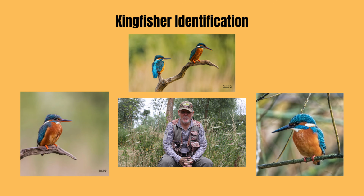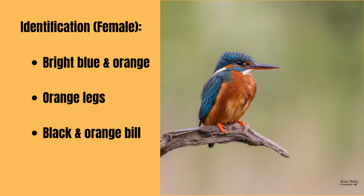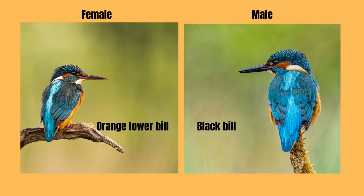First of all, we'll look at the male. The male is bright blue in colour on the back and the top, orange underneath, and he has orange legs and a completely black bill. And that's important when we look at the female. Again, the same colours as the male on the top, the striking blue and orange and red colour, and the orange feet. But the difference comes with the female and the lower bill. The lower bill in the female is a sort of bright orange red colour.